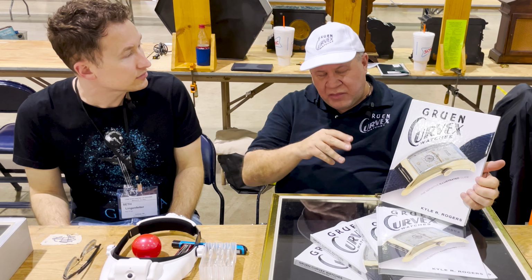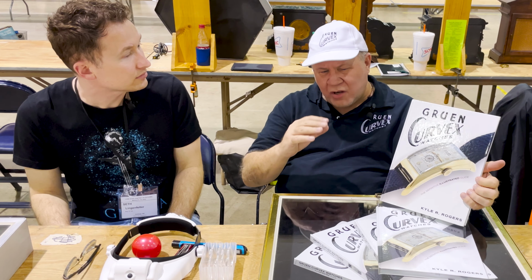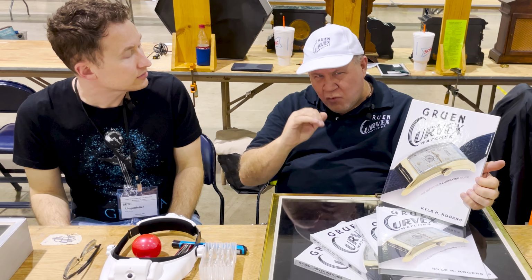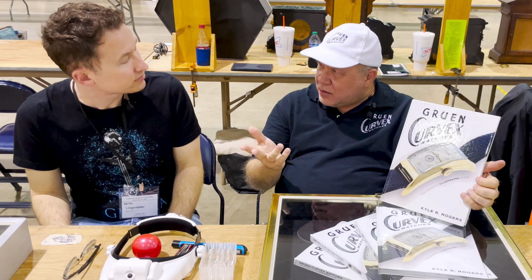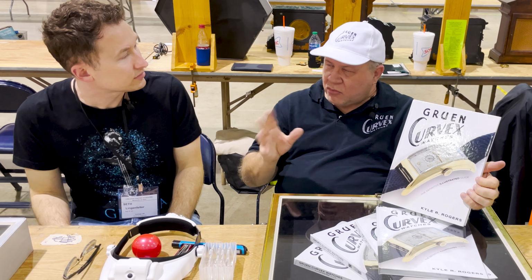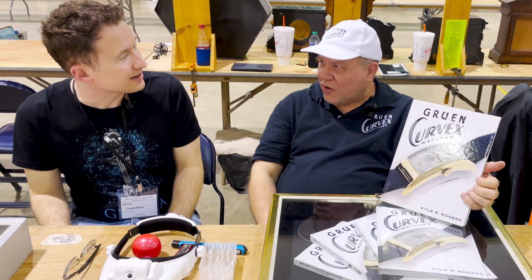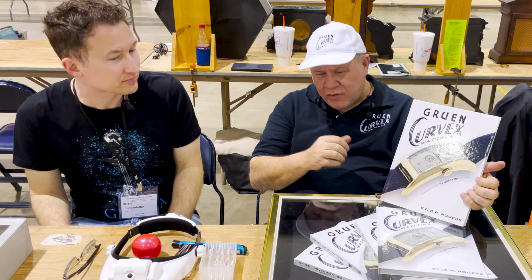But the thing that's different about these watches is that the Curvex, the actual watch, is curved and the movement is curved. And they held the patent on that, where no one else could actually create that watch. They could have a curved case. They could not have a curved movement. And that's what cornered them on that market.